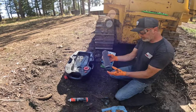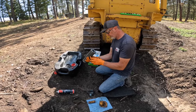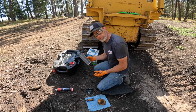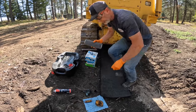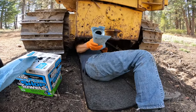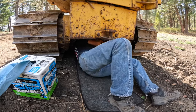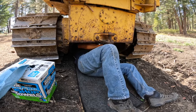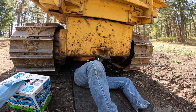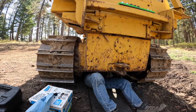Wonder if I should get the carb cleaner and... I think I will, just to give it one more shot. Be right back. Specimen is clean. Back into the orifice it goes. Well, hey, Miss Komatsu. How are you? Would you like a new filter today?